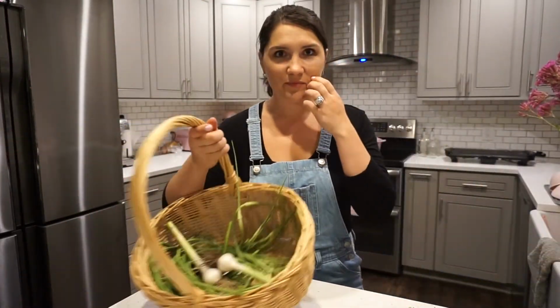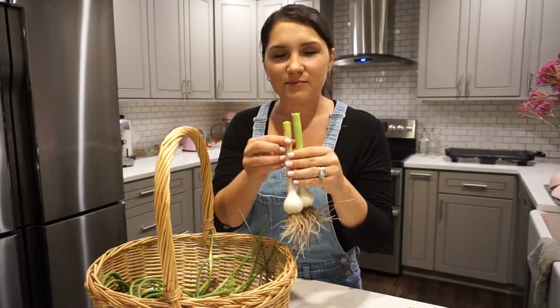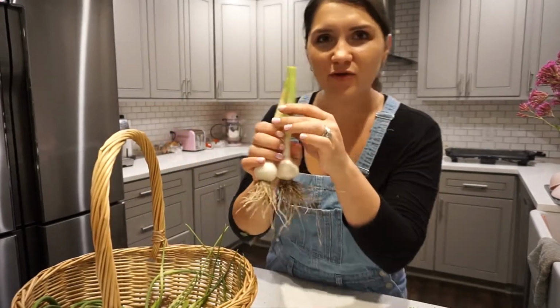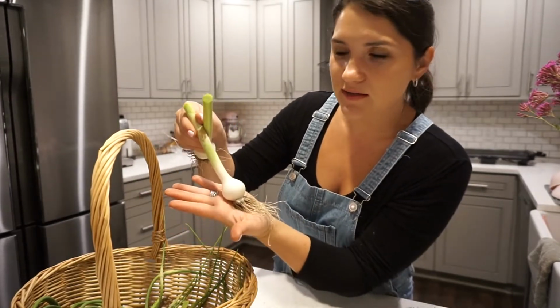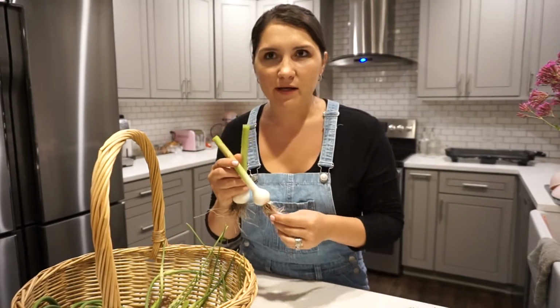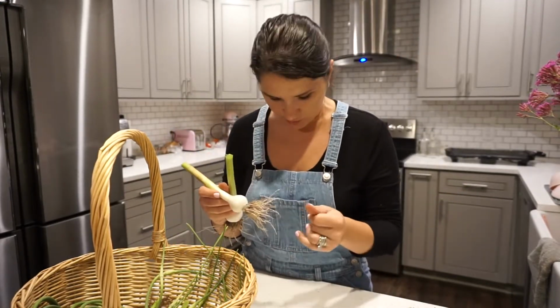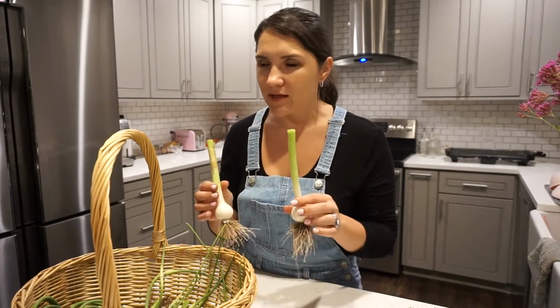And in my basket here, I actually pulled out another garlic. They smell so good. And they're not that big. Last year my garlic was a lot bigger, so they obviously still have some time to grow. I think what I might do, I have to look this up first so I'm not wasting it, but I think I might go through and fertilize them. I don't know if it's too late, but we'll see.